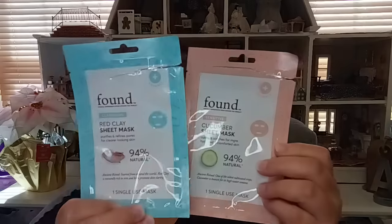So I have to try to find some more. Okay, then I did the Found Sensitive Cucumber Sheet Mask. I thought it was just okay. It didn't really have a lot of fragrance. I was a little disappointed. It did okay. Would I get it again? No, I wouldn't. I wasn't impressed with this one that much, along with the Found Red Clay Sheet Mask.